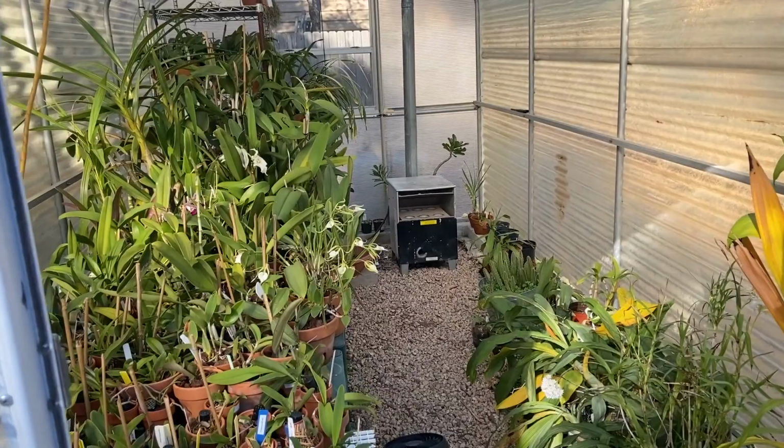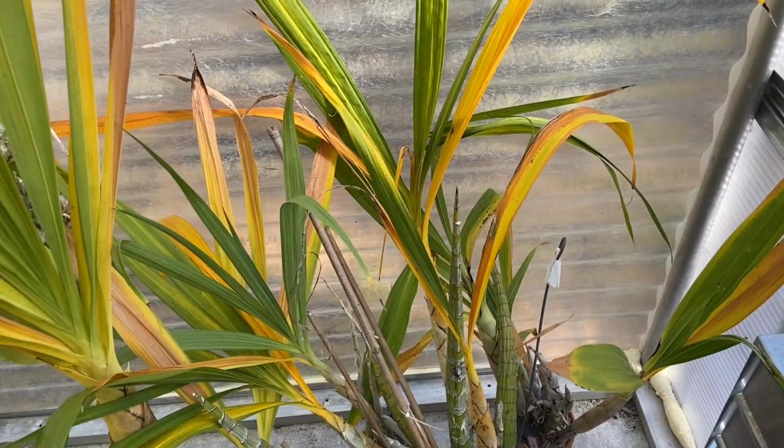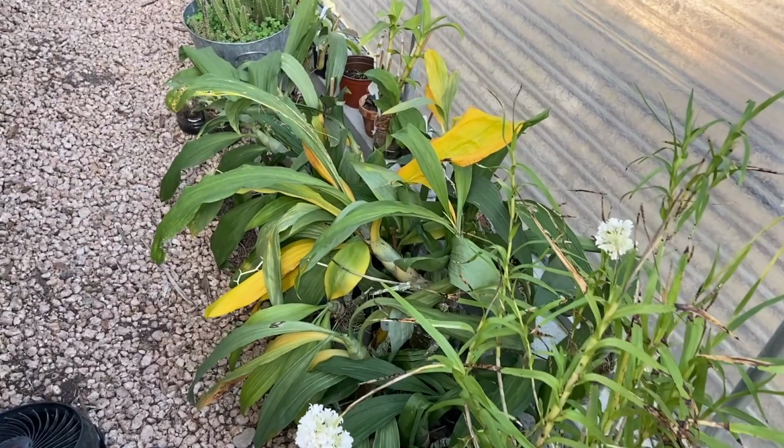So as we walk into the greenhouse, you'll see that the Cyrtopodiums are finally starting to lose their leaves. And I probably won't water these guys, I don't know, if at all, until they have new growths in the spring, and they're okay with that. My catasetums are finally starting to lose their leaves in at least a noticeable amount, which is good.